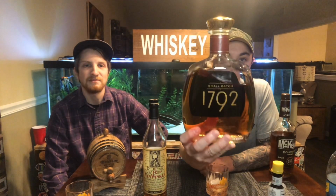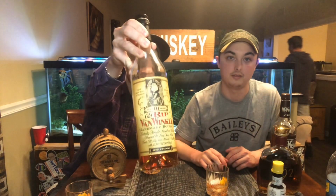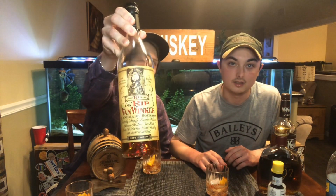Let's run back through the scores. The Henry McKenna, the first bottle we tried here, Sour Mash, $14.99 to $16.99 on your shelf, got a score of a 6. The Ridgemont 1792 Reserve should be around $30 on everybody's shelf, at least in New Jersey. I got a 5.5.